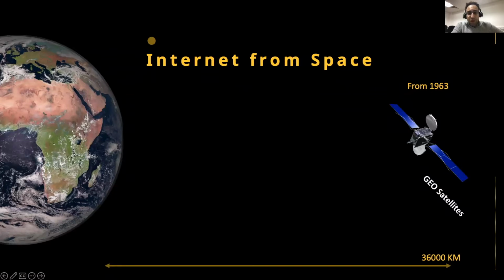However, these geostationary satellites have a fundamental drawback. They are 36,000 kilometers away from the Earth's surface, which makes the round-trip latency between these satellites and any ground station or terminal around half a second. Obviously, this is a very high delay and way beyond today's application requirements like video streaming, video conferencing, or even gaming. But not only that, because these satellites are so far away from the Earth, new technologies like beamforming might be difficult or even expensive to implement in these geostationary satellites.